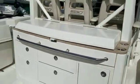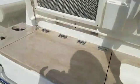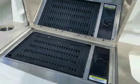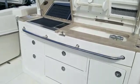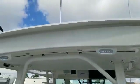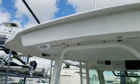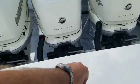Walking around, nice bait prep station here. Push the little button here and boom. Got our electric grill, sink, everything you need to go fishing and entertain. Got a retractable electric sunshade that comes out of the hardtop. Big live well here, in perfect position.